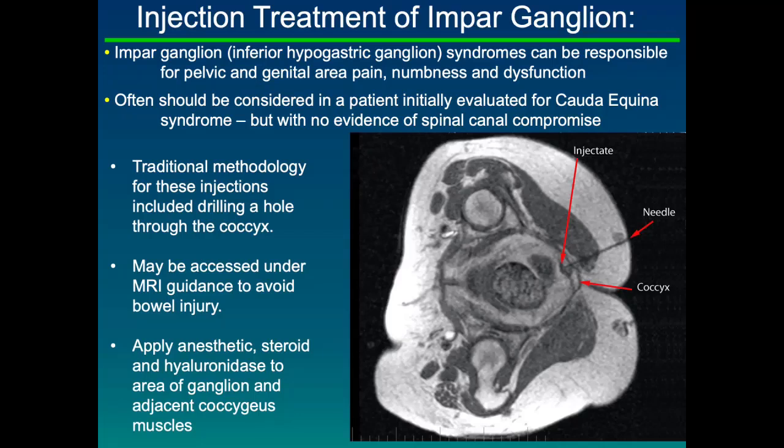And lastly, I want to take some time to discuss the impar ganglion, which is a name reflecting the solitary, midline, single aspect of this ganglion. And the location is at the sacrococcygeal joint on the inside, and usually directly between the colon, just deep to the ganglion, and the sacrococcygeal joint just posterior. Now, this can be an important source of complex pelvic genital dysfunction and pain, ejaculatory dysfunction, sexual dysfunction, hyperarousal syndromes, also urethral burning pain, incontinence, retention, and a sense of saddle area numbness.